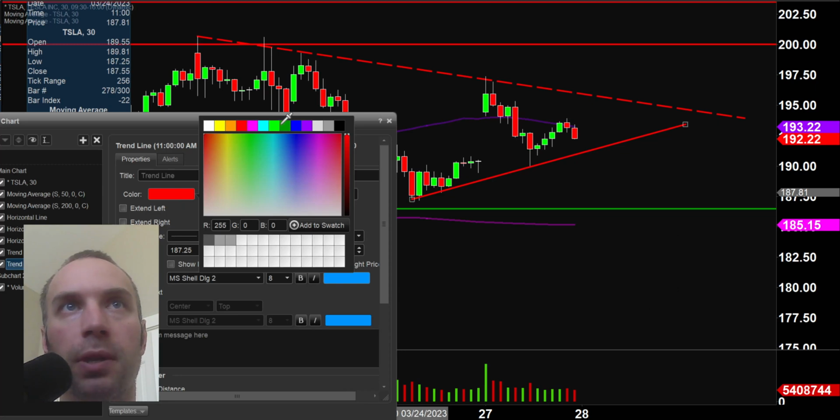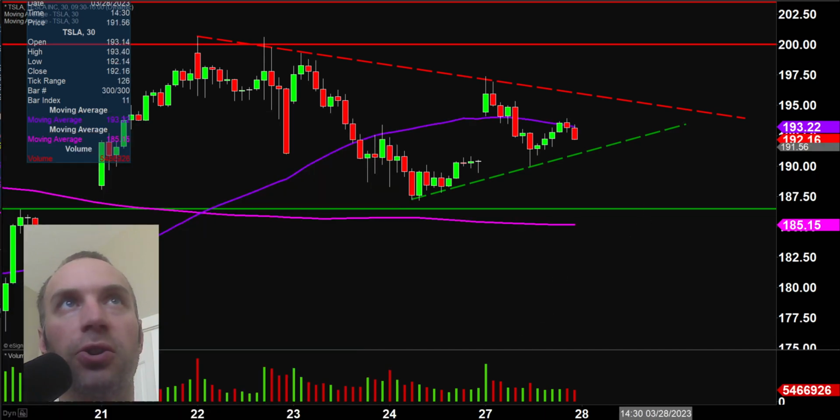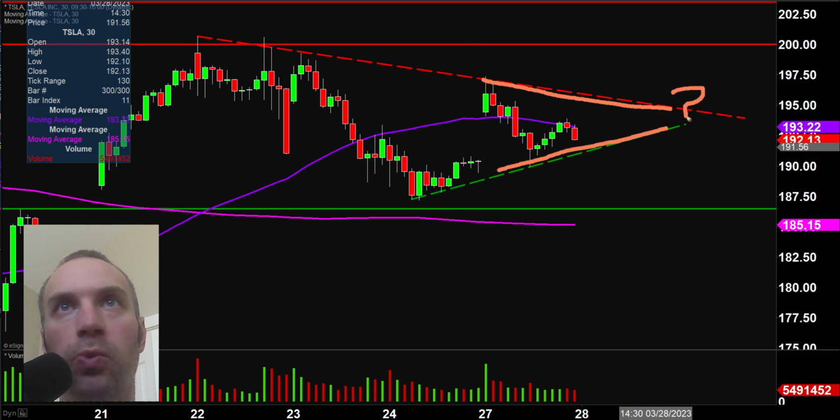So we'll change that to green, and then, like I said, once again, try to differentiate it out a little bit. So there's also that level right there. So in the very near term, there's essentially this wedge pattern that has formed. The first question mark, which way is the wedge going to break?